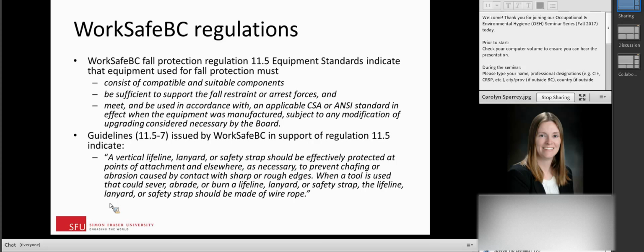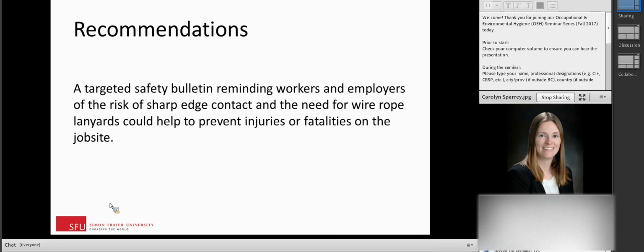So the big outcome of all of this was to say, WorkSafe BC, we need to make sure people know about this. That's the trainers, that's the people that are using the systems, that's the people that are designing the systems. We need to develop a bulletin and remind workers and employers how to work in these specific situations. There's a lot of knowledge out there, whether it's research, regulations, or people in the workplace, and there's a lot of gaps in the translation. So making sure that the knowledge is with the people that need it the most is one of the biggest challenges of all of this.